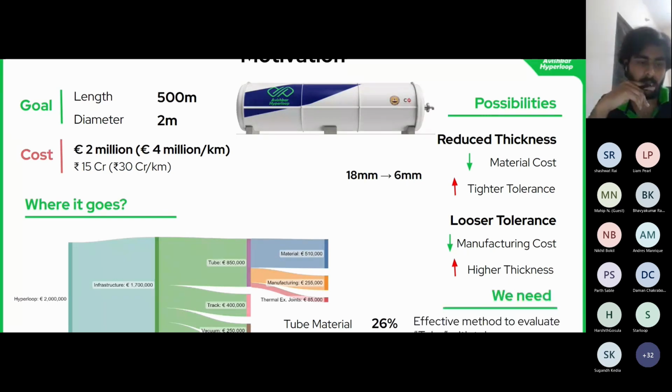So our main aim is to have an effective method which evaluates the whole tube and the tolerances and gives us an optimum design. I have Lokesh with me, who will be walking you through the design approach for the Hyperloop tube.